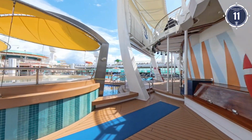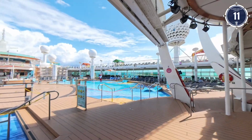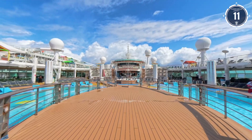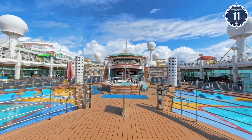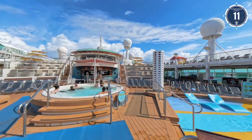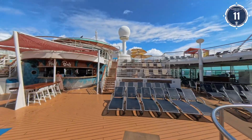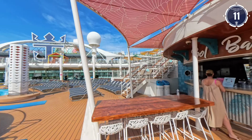There's a couple more whirlpools here on our left as we enter the main pool area. This is the resort pool on our left and the sports pool here on our right. Of course, we've got another whirlpool here right in front of the pool bar, as well as plenty of seating for soaking up the sun or watching a movie on the big screen.